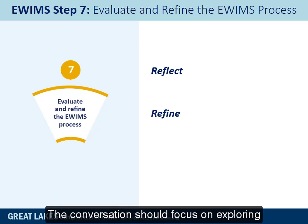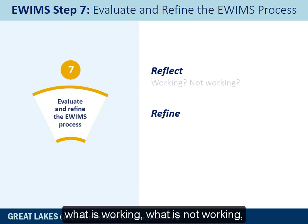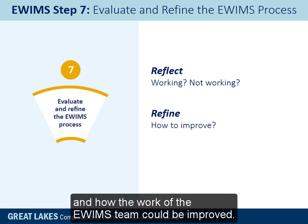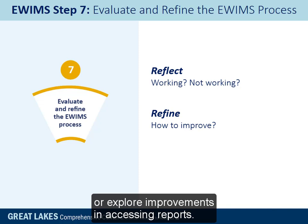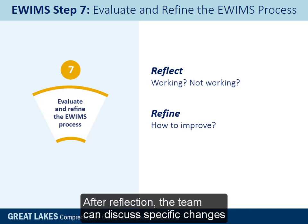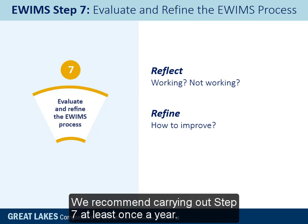The conversation should focus on exploring what is working, what is not working, and how the work of the EWIMS team could be improved. For example, the team could analyze risk indicators and risk thresholds, or explore improvements in accessing reports. After reflection, the team can discuss specific changes to refine its work. We recommend carrying out Step 7 at least once a year.